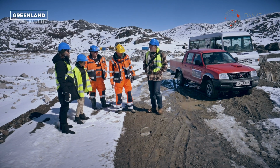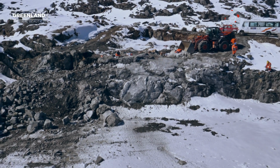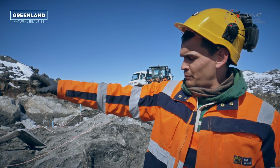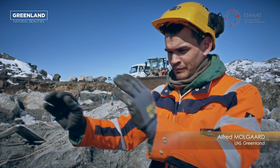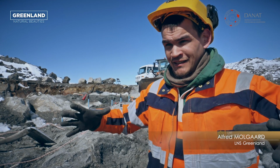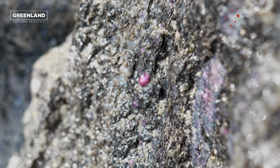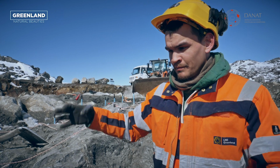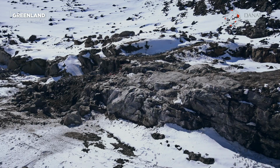Yeah, we're going to blast the ore. Yeah, it's a very large blasting. Those blue things are magnet split. Those blast like this, not that one, but blast like for careful blastings. Then we'll make some big rocks, and it's going to a process plant.